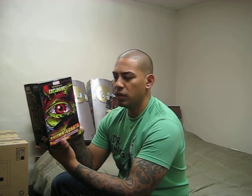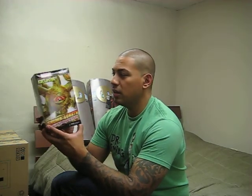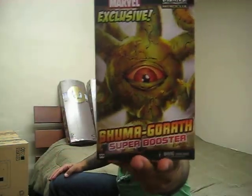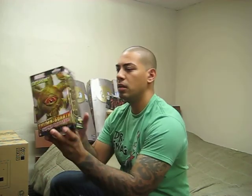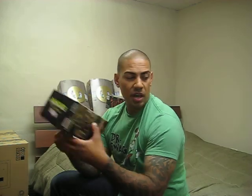His eyes move. He's not really articulable. The legs move a little bit, but again, if you're interested in having some of the outer space intergalactic villains, and if you have Doctor Strange also, if you have the Marvel Universe Doctor Strange, you gotta have a Shumagorath. Alright? Again, this was made by NECA, which I wasn't aware of until I looked at the box. They did a good job with it. Another addition to my Marvel Universe.